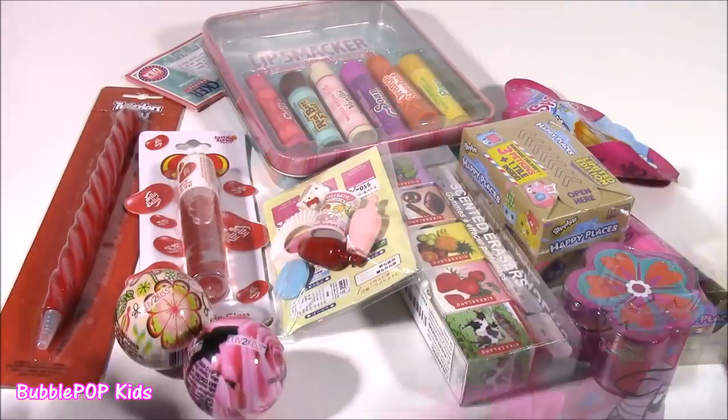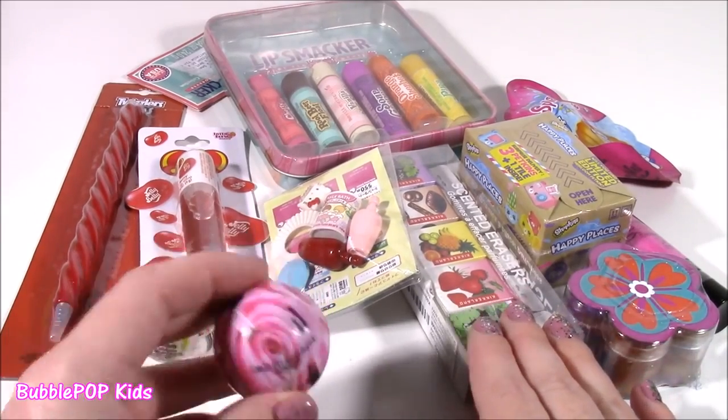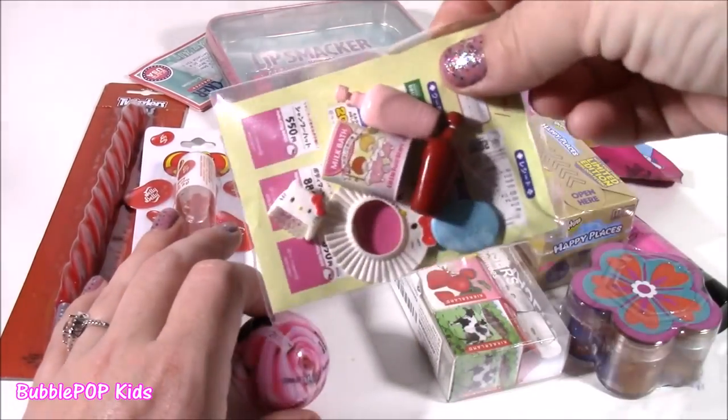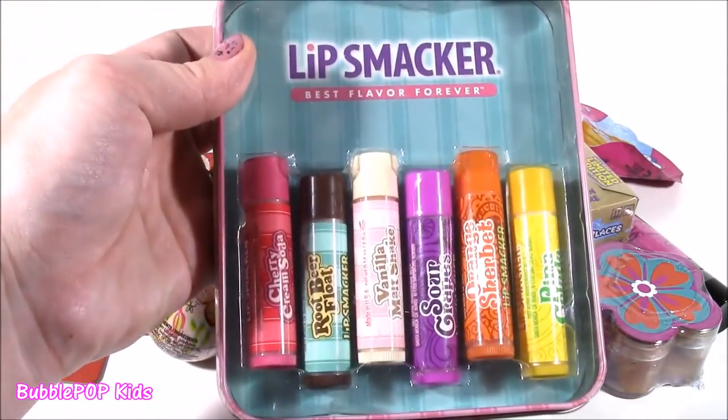So there you go. We have a huge mix of things to look at, from stationery, erasers, these little ones here. Ooh, I cannot wait to see these Hello Kitty things. But I think we should start with the Lip Smacker tin.